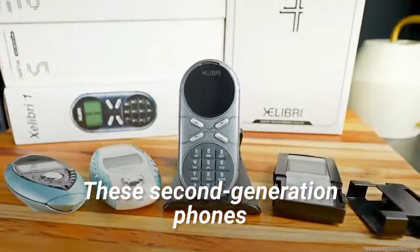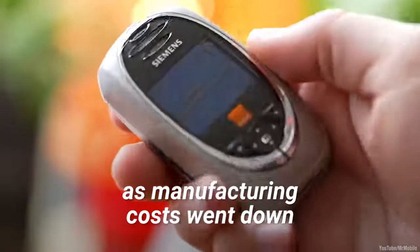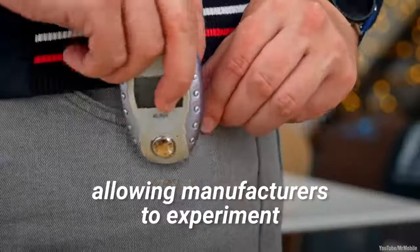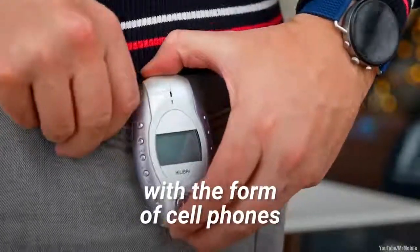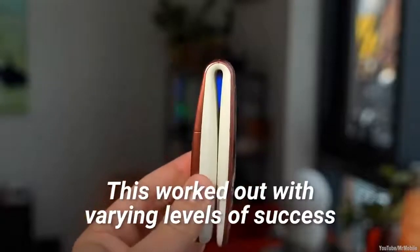These second-generation phones also began to vary widely in design as manufacturing costs went down, allowing manufacturers to experiment with the form of cell phones. This worked out with varying levels of success.